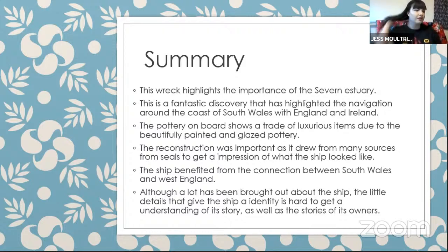Like I said, the nitty gritty things about the ship's identity, its owners, its story, the story of the owners, we will never know, and so that's something that's quite frustrating. Unless we find something that's really revolutionary, I think it's something that we'll never know, and so it's been given that name for the area that it's come from. But I think it's a fantastic piece of evidence because it's showing this navigation that would have been a coastal hugger along South Wales from England all the way to Ireland possibly, or even just down to West Wales really. But I think it's an absolute great find.